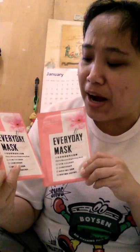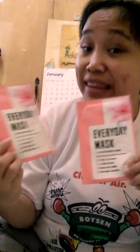Cherry blossom brightening mask. Another two. I have two cherry blossom brightening masks. This is it, that's it. And the next one is everyday mask. Royal jelly repairing mask.